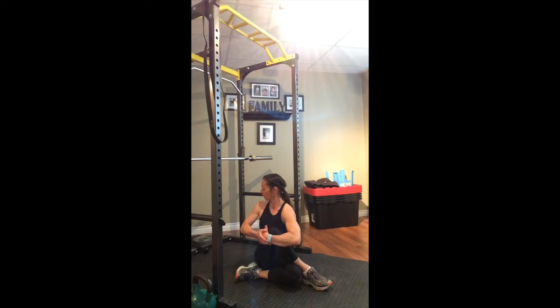Maybe inhale, nice tall spine again. And if you can, we'll exhale further into that. And we're going to take that right hand and we're just going to flip it around so the palm's facing the back and bring the back of the hand reaching towards opposite hip. And then we're going to try to press the back of that hand into the hip, opening up the shoulder on the right side. Gaze falls over that right shoulder.